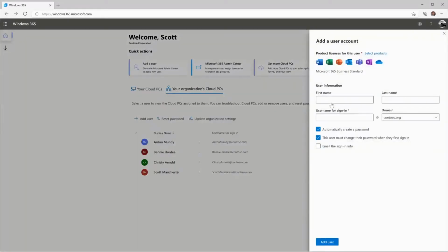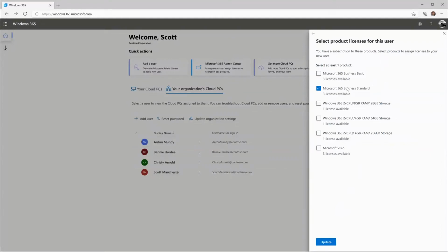So I clicked on add user, let's add Michael Thompson. And before I add this user, let's also go ahead and assign Michael the right licenses here. So you can see Windows 365 Business Standard is already a default. And let's go ahead and assign him this 2-core 8 GB Cloud PC. And I'll click Update here and then Add Users.